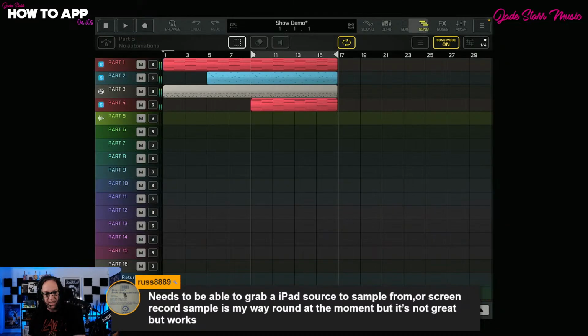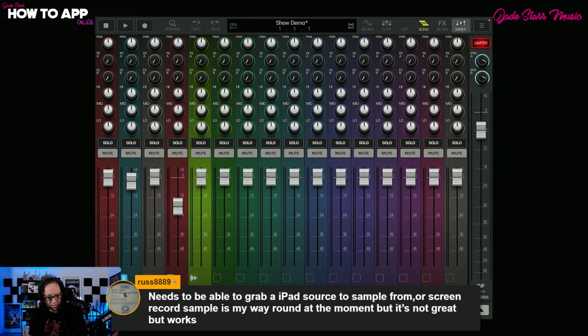Bring this back to start, our song mode. And we'll turn up this vocal. It's already up pretty loud.